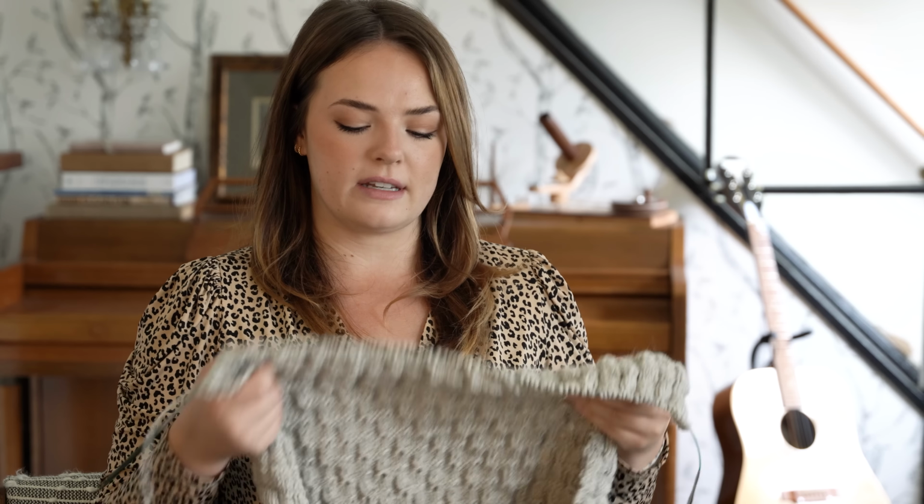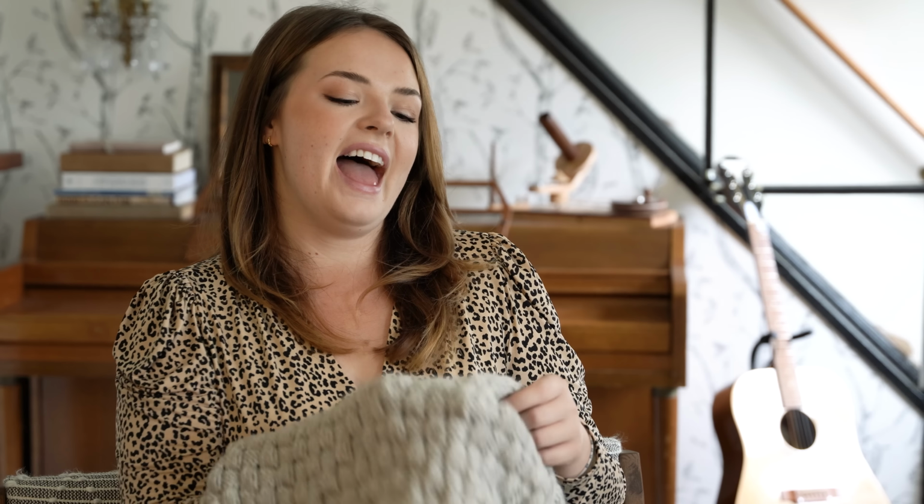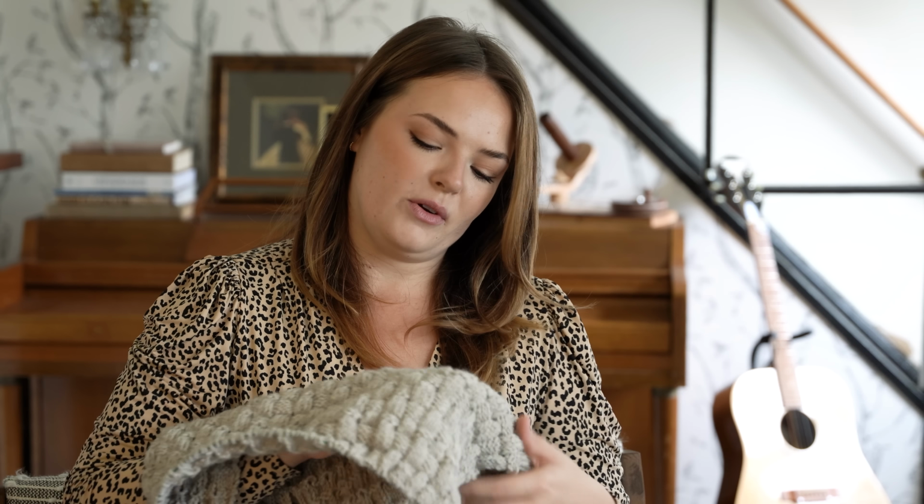But this has actually been dwindling a little bit for me. I lost steam just a touch after some other things became a little more exciting in my life. And I think the thing is, I've knit this pattern before. So there's not that excitement of the first time you knit something and you're wondering what it's going to look like when it's done. I know exactly what this is going to look like.